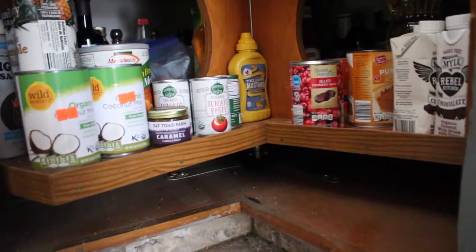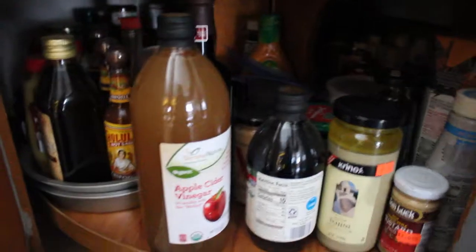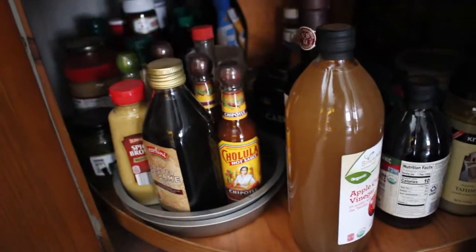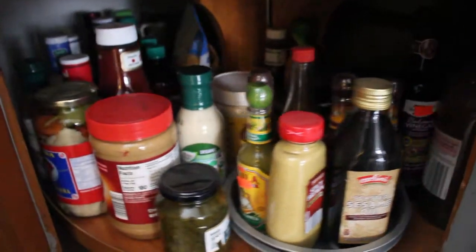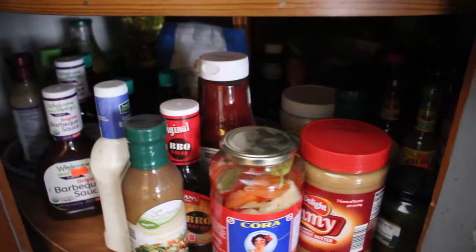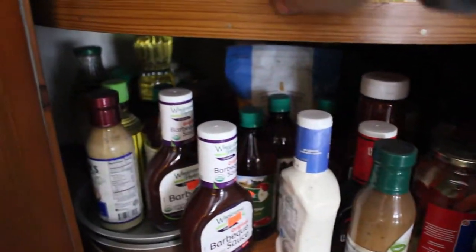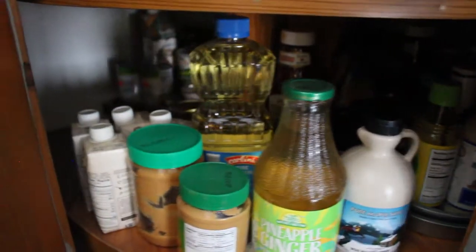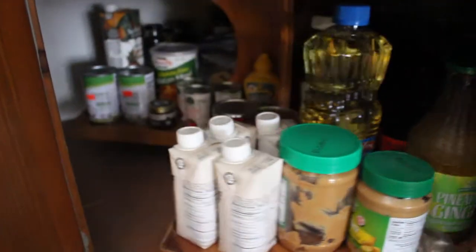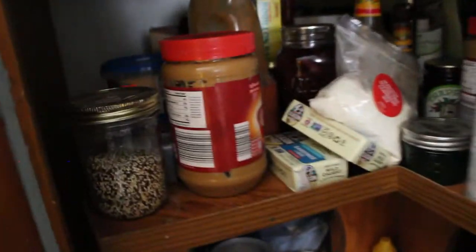Here we have our Lazy Susan. This is where a lot of the smaller items that we do use are kept. As you can see, there is vinegars and oils, dressings, peanut butter, and all of those things in the cabinets that you use to make all your meals more delicious. There's no sound on this because the squeak on the Lazy Susan, I think, would make everybody's ears bleed.